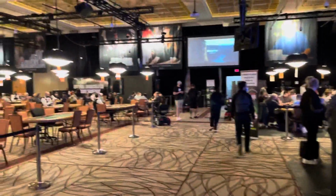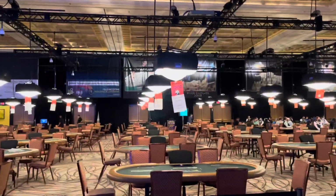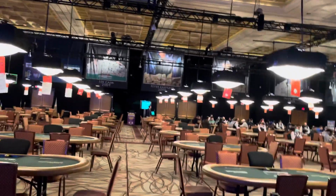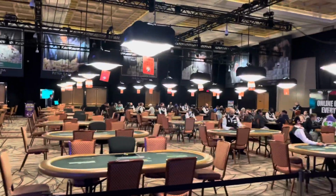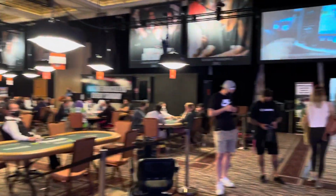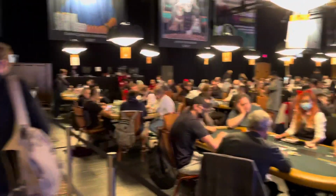And in this room, of course, they've got more banners, previous winners. See, these guys are getting ready for another tournament. My tournament doesn't start for another 48 hours, so I've got time. And then yet more tables back here.